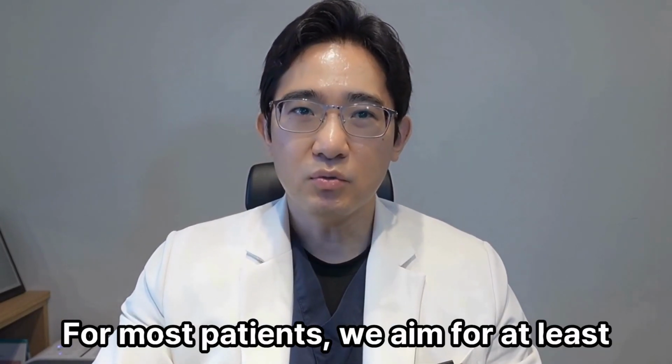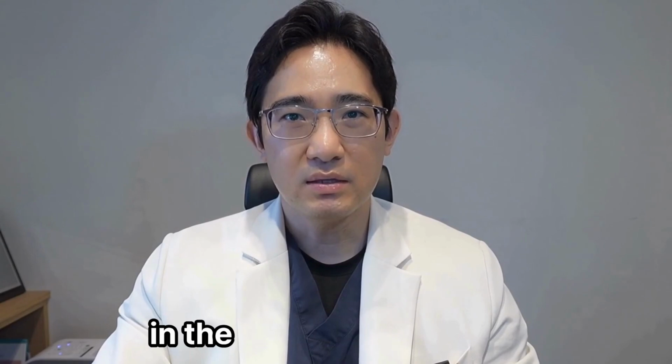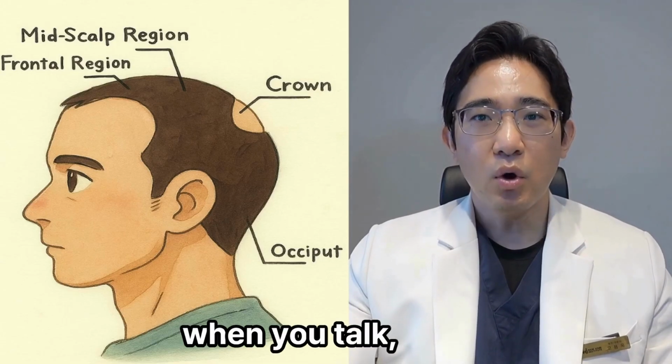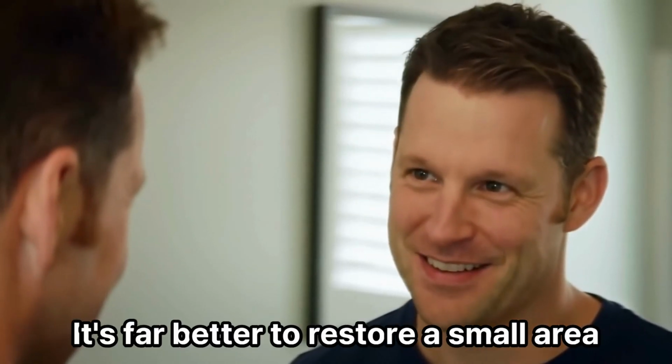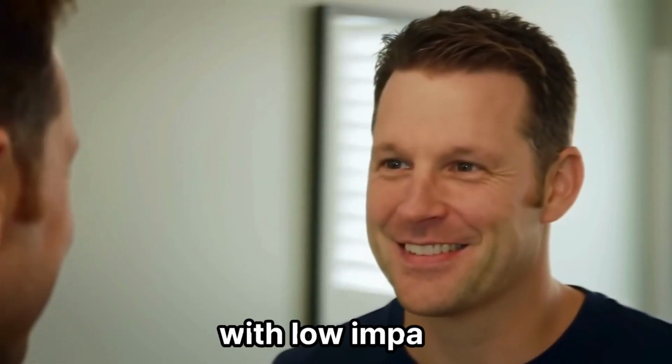For most patients, we aim for at least 40 to 50 grafts per square centimeter in the visible frontal zone. That's the area people see when you talk, meet, or take photos. It's far better to restore a smaller area with strong visual density than to chase full coverage with low impact.